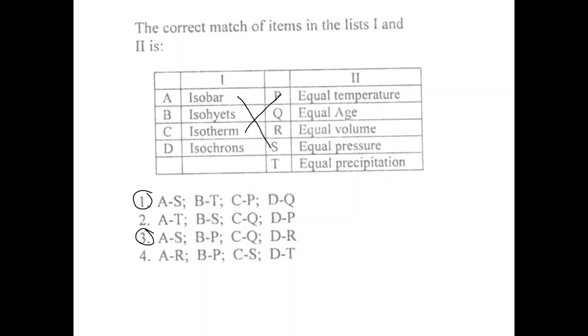Now of the two options which we had pointed out, here it is written CSQ, so this is wrong. Therefore, this one is correct. Now what is B? B is isoheights is equal precipitation, and isochrons equal age. So the correct answer is 1. So this is how, even if you do not know all the options, but if you have some idea about one or two options, you can reach the correct answer.